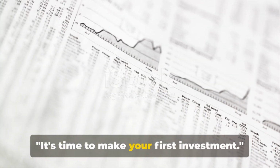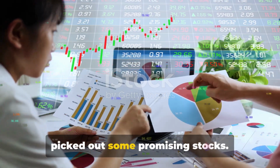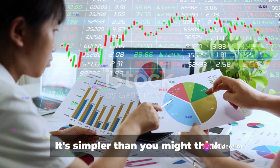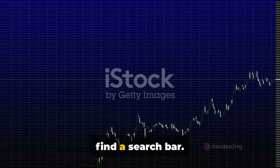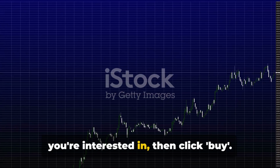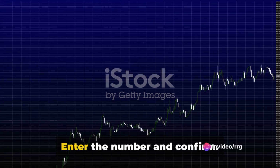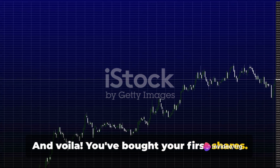It's time to make your first investment. You've set up your brokerage account and picked out some promising stocks. But how do you actually buy these stocks? It's simpler than you might think. Within your brokerage account, you'll find a search bar. Type in the ticker symbol of the stock you're interested in, then click Buy. You'll be asked how many shares you want to purchase. Enter the number and confirm. And voila! You've bought your first shares.